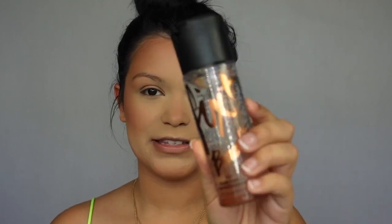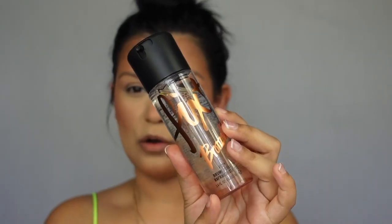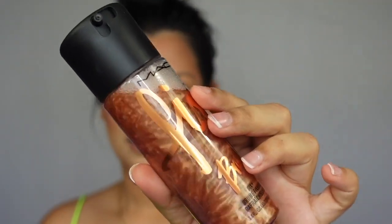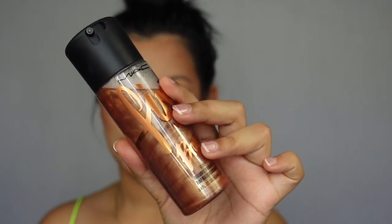So now we're going to go ahead and set the face. And guys, look. Where is it? Look at this pretty bottle. This bottle is also part of the MAC Bronze Collection. Oh, look at this. Ready? Okay, so everything's set to the bottom. The pretty gold brown glitter all set to the bottom, but when you shake it, I hope you guys can see that. Tell me that's not pretty.